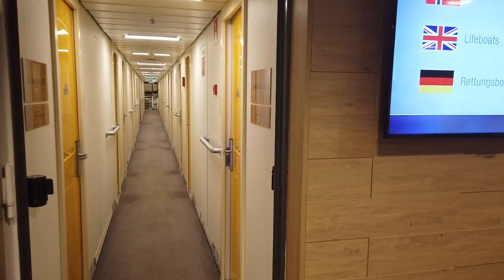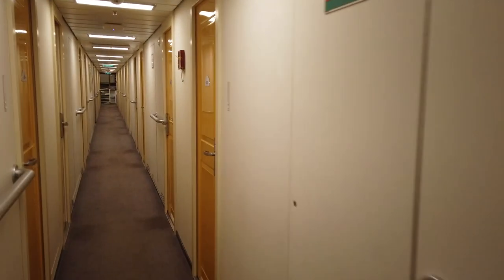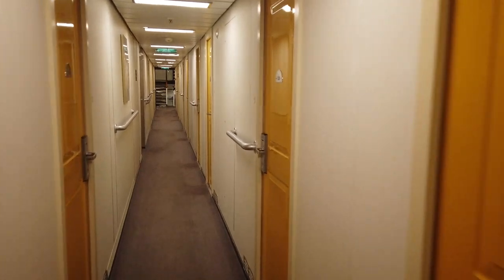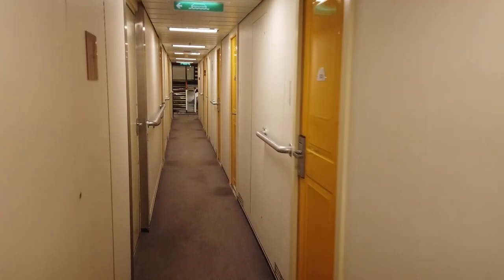Welcome to Deck 5, my home for the next 3 nights. Originally I booked a cabin without any windows. But since some of those are used for travelers with animals and I have an allergy, I got upgraded to a cabin with windows. Welcome to my temporary home.